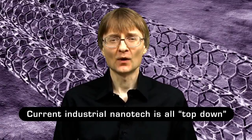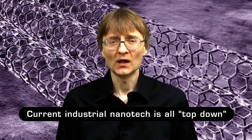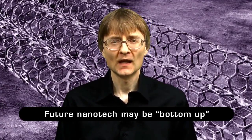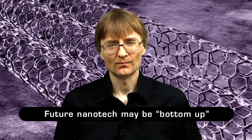The nanotechnologies used to make microprocessors and nanocomposites and nanocoatings are based on so-termed top-down processes. In other words, they use traditional scale technology to build nanostructures. However, the future of nanotechnology as a manufacturing process is more likely to involve development of so-termed bottom-up methods. In other words, methods of actually building things at the nanoscale.